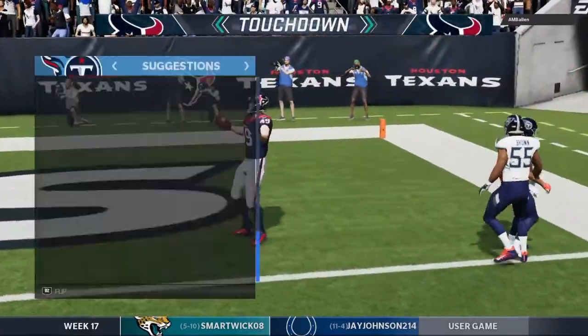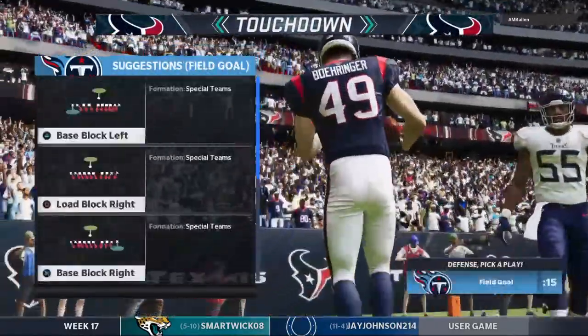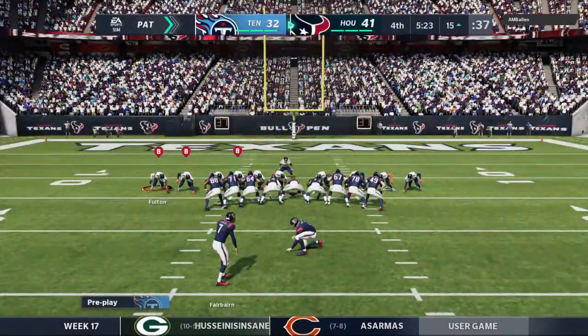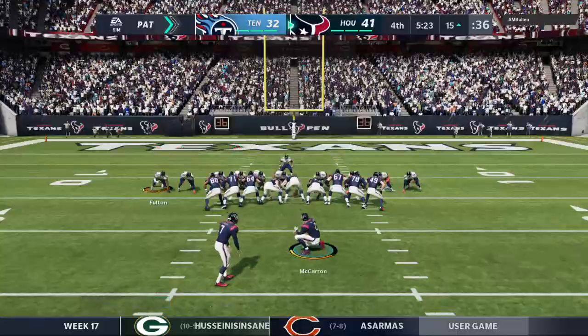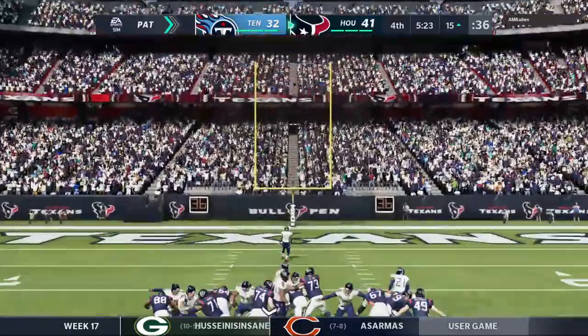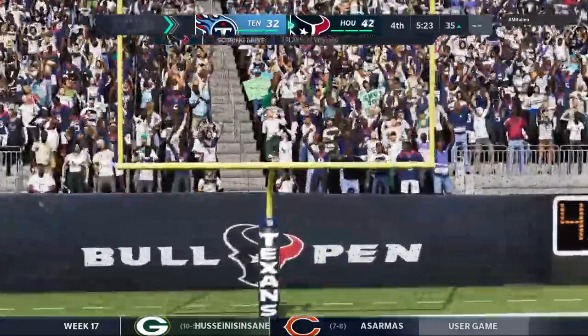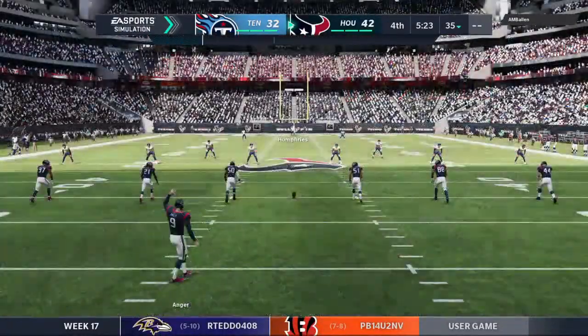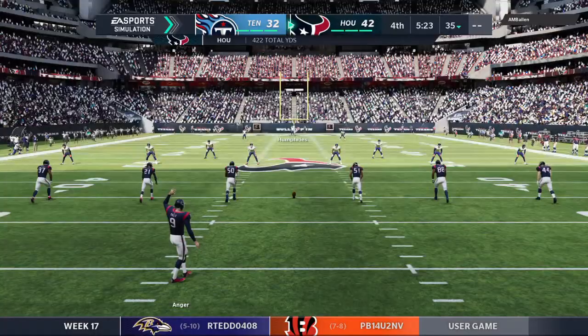And he'll take this one in for a Texans touchdown. It's another touchdown pass for Deshaun Watson, his 5th of the afternoon. And the Texans will add on to their lead. Extra point by Fairbairn, up and good. And his guys will take a 10-point lead.